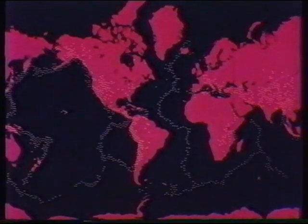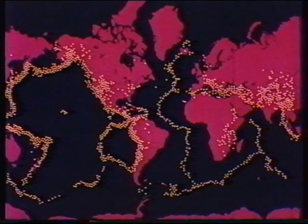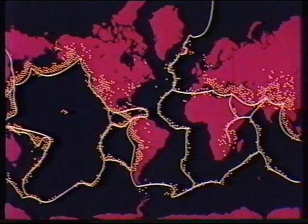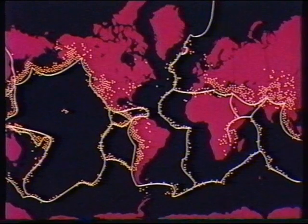When we plot earthquake and volcanic activity on a world map, a pattern emerges. The pattern shows that this activity is concentrated along certain zones. These zones make up the boundaries of the Earth's major plates.